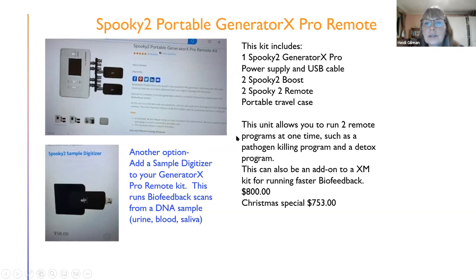This unit allows you to run 2 remote programs at one time, such as a pathogen killing program and a detox program. And this also can be an add-on to an XM kit for running faster biofeedback scans. So if you had an XM kit, that's actually what I did. I had an XM kit, and then I added this for running a faster biofeedback scan. So it's $800, Christmas special $753.